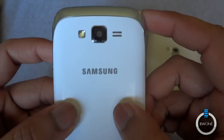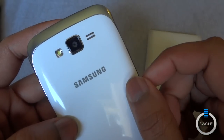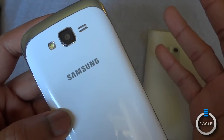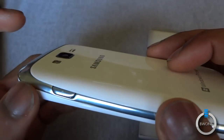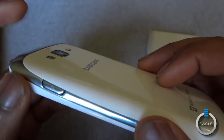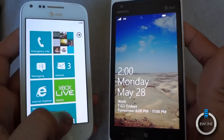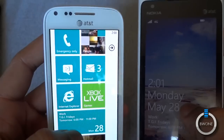Samsung Focus 2 does not have this problem. It takes very detailed photos. The colors aren't oversaturated like most Samsung devices and most Super AMOLED displays. It's really not that bad, and for the price point, in terms of the camera, the Samsung Focus 2 definitely beats the Lumia 900.